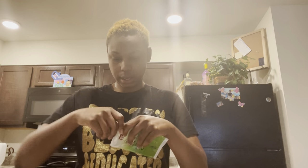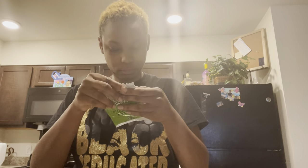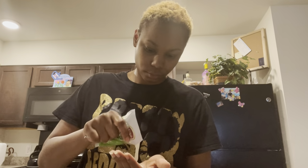So let me go ahead and apply this. The directions say, after shampooing, blot hair dry with a towel, apply deep conditioner, and after 5 minutes, rinse out. If you want additional conditioning, reapply a small amount of conditioner and leave in. I don't have that much hair, so that's probably what I'm gonna end up doing. So I'm about to put this in and leave it in for 5 minutes.